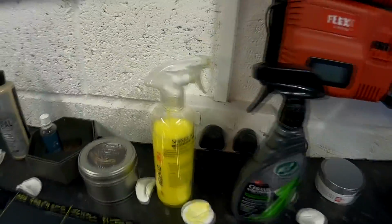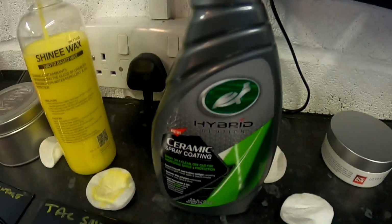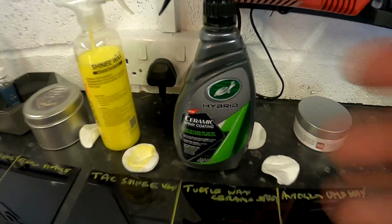We tested a lot of paste wax. TAC Systems Shinee Wax, a really glossy detail spray that I wanted to get in this comparative test. Turtle Wax ceramic spray coating, so it's a water-based ceramic SiO2 spray that I believe did really well on the gloss side. And finally, Autoglym UHD Wax, a paste wax, which I just wanted to put in the test because I was interested. It was a good benchmark for me. It's a great looking wax out there, and Autoglym's original HD wax came about 4th in that mega test. This was supposed to be glossier, so it should be right up there. Okay, that is the lineup.